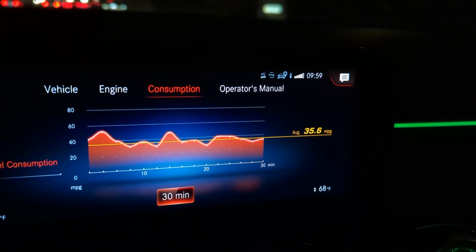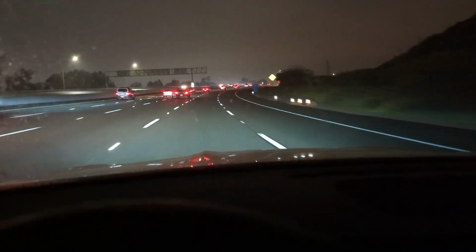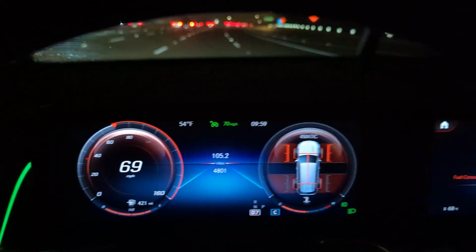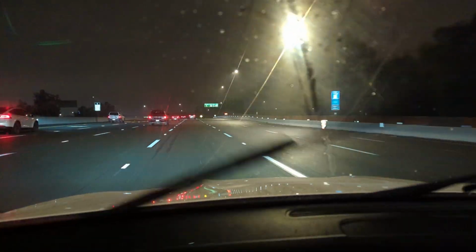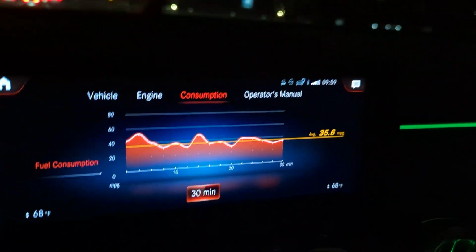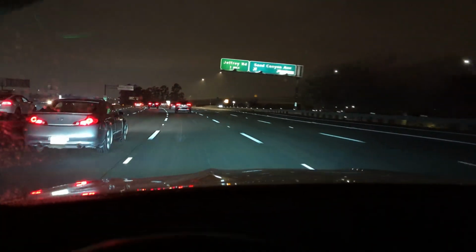Our average mile per gallon is up to 35.6. We have had some light rain for maybe the last 10 minutes, but nothing much to speak of. Covered 105.2 miles so far, so we are getting close to being back at the gas station. If this thing really got somewhere near 35.6, that's pretty impressive, because it's definitely quite a bit higher than it's rated. So anyway, we'll get it back to the gas station and see what it really did.